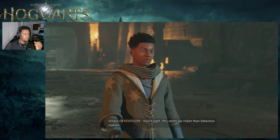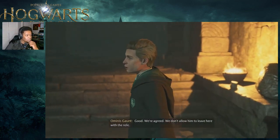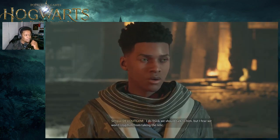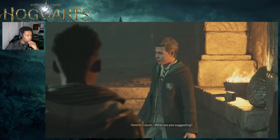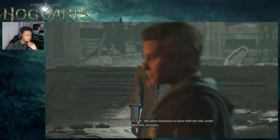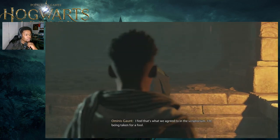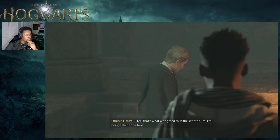Nah. You're right. This seems far riskier than Sebastian realizes. Good. We're agreed. We don't allow him to leave here with the relic. Yeah. I do think we should talk to him, but I fear we won't stop him from taking the relic. What are you suggesting? I'm suggesting we negotiate. We allow Sebastian to leave with the relic under one condition. After this, no more. I feel that's what we agreed to in the scriptorium. I'm being taken for a fool.